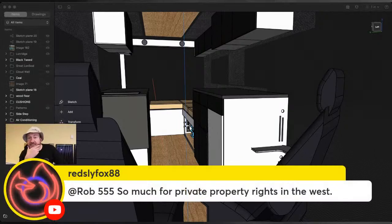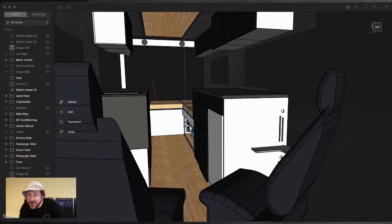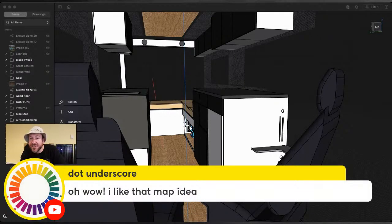So let's see here. So much for private property rights in the West. Don't buy a super yacht. They're making them run for flat fast. Oh, wow. I like that idea.